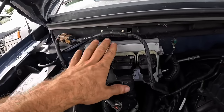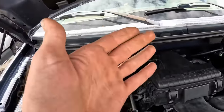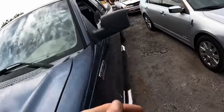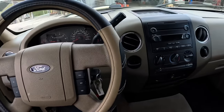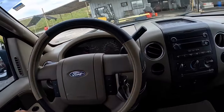That's a nice, shiny, brand new looking unit. I'm certain that it's been programmed. We don't have a security system issue, and the vehicle runs and drives. Let's get out of here. We'll have to listen to the grinding sound. They're still at it. Let's take this opportunity to get our test drive underway, and perhaps it'll be a little bit quieter when we return.